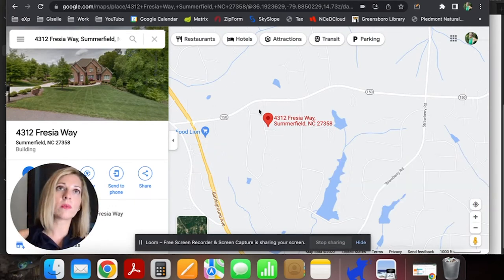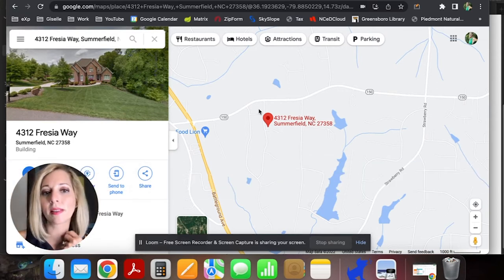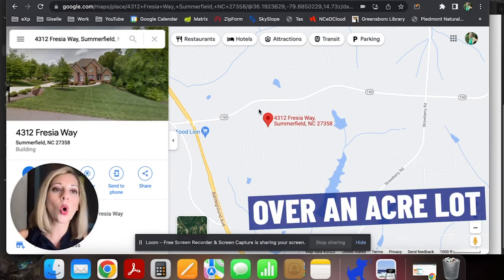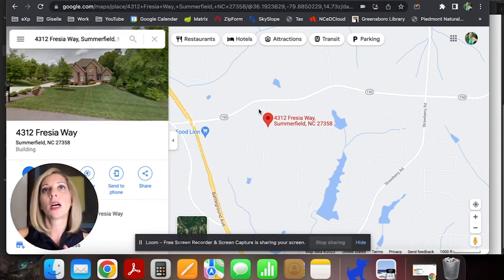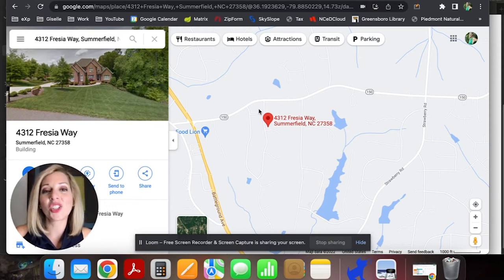This neighborhood was started in the early 2000s. They range from like 700,000 to a million plus. Most of the houses in Summerfield are larger homes. They're more expensive homes. If you're looking for a lower price point, I would say below 400, they're not necessarily going to be in a neighborhood proper. It's just going to be a house on a road or like on 150, which is totally fine, right? It's just, if you're wanting a neighborhood feel, it's harder to find when you're moving out to Summerfield and Oak Ridge.